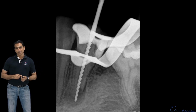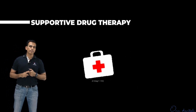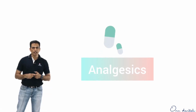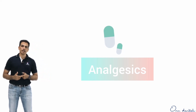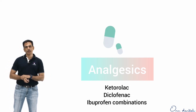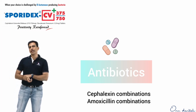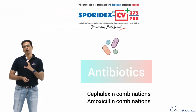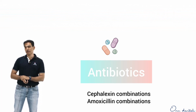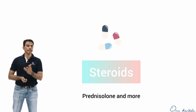And as I end this presentation, what we understand is that whenever there's a flare up, you need to cover the patient with supportive therapy. It has to be analgesics like painkillers. The commonest ones given are ketorolac, diclofenac, ibuprofen combinations, or antibiotics like cephalexin combinations, or maybe amoxicillin combinations. These are important so that the infection does not spread to the facial spaces. There are times when we give steroids too, like prednisolone or any other, for that matter.